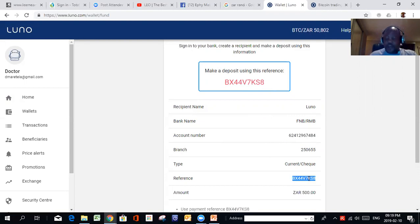This reference here, if you don't put the reference when you put money into this account, they will not be able to know where the money needs to go. Because I use LUNO, you use LUNO, so your reference is different from my reference. That's how they will link your money to your own wallet, because the account number will be the same for you and for me. But this reference is by far very, very important.